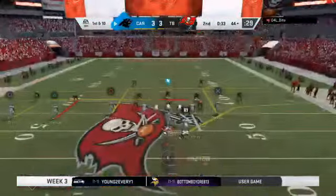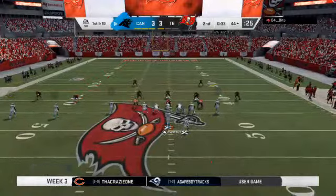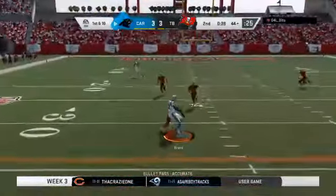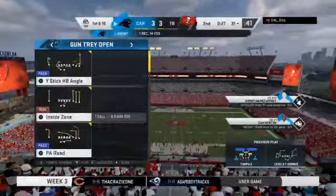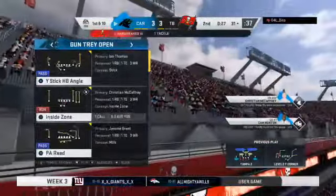This offense finding its legs now. Here's another 1st and 10. From the gun, here's Newton. And he will find his man on the end route. Complete. Now the Panthers going to use the first of their timeouts as they'll stop it with 27 seconds remaining here in the second quarter.